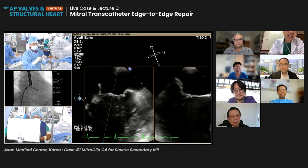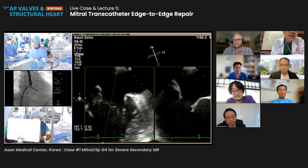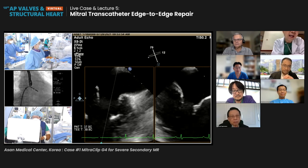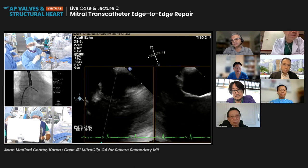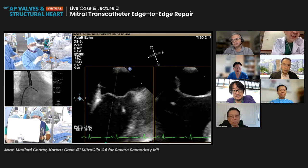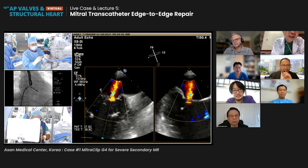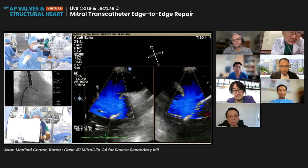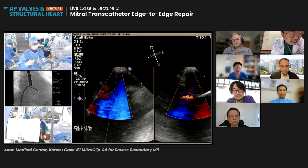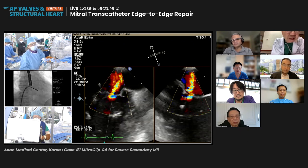Dr. Kang, just in retrospect, the coaptation gap is not huge. I think the NTW is possible. Would you try an XT or XTW as the first clip? I mean, from retrospective analysis, do you think an XT or XTW could do a slightly better job for this particular case? Yeah, but I think the NTW would be a good choice.